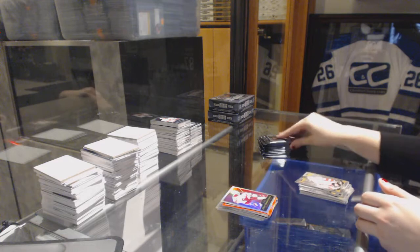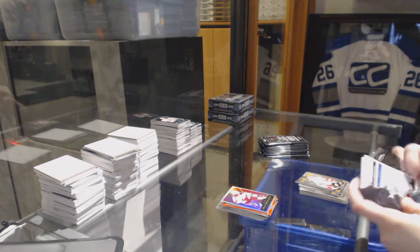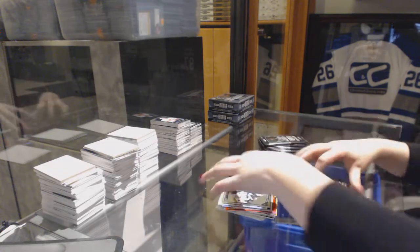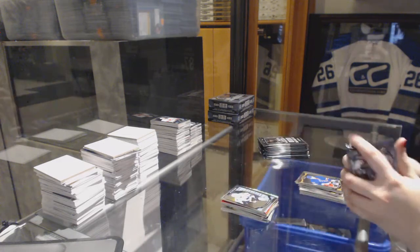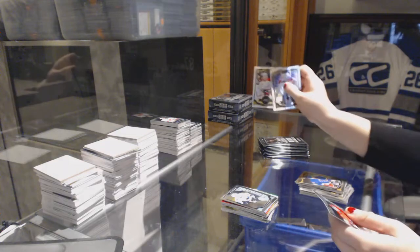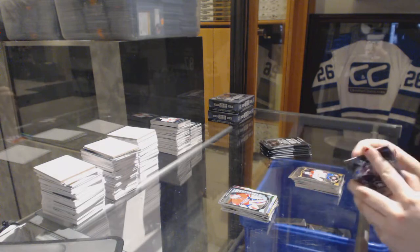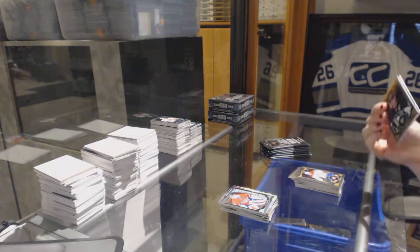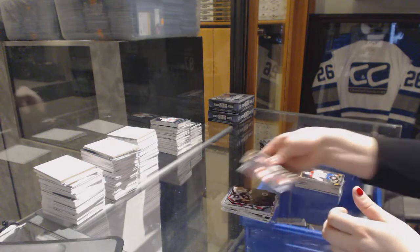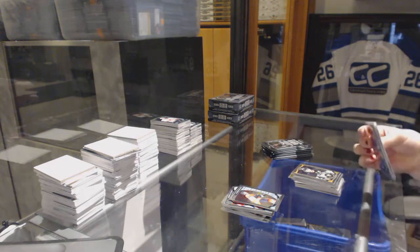Retro of Ekman Larson for the Arizona Coyotes. Tracks for the Minnesota Wild, Nino Niederreiter. And Nikolai Goldobin rookie for the San Jose Sharks. Evgeny Kuznetsov for the Washington Capitals, and a Mike Condon rookie for the Montreal Canadiens. Bobby Orr Trophy Talon for the Boston Bruins, and a Taylor Lear rookie for the Philadelphia Flyers.